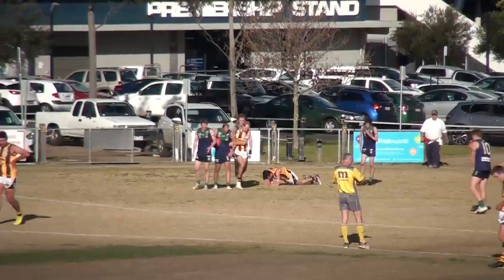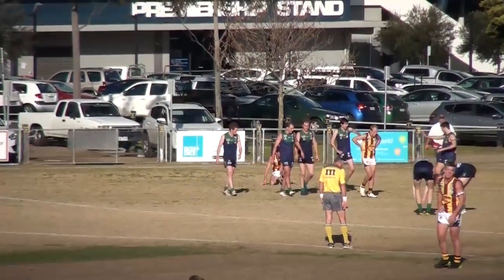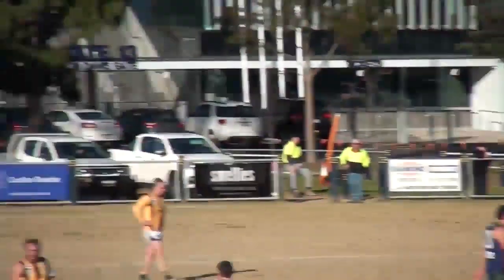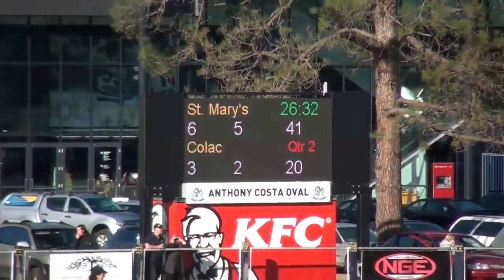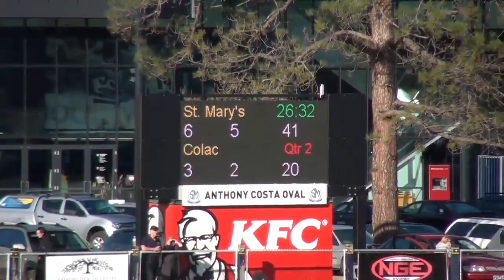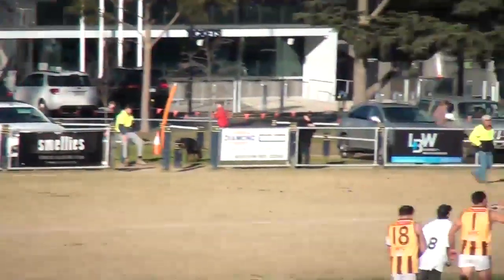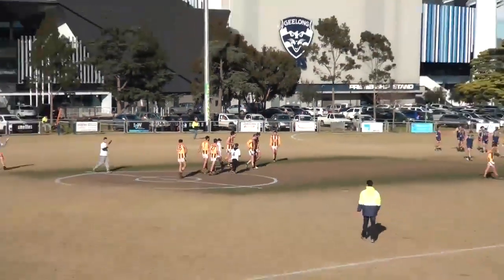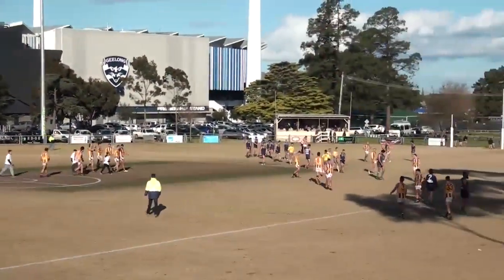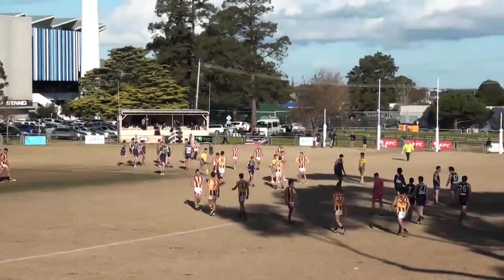As the siren goes, another short quarter. Wow. But St Mary's will go to the main break 21 points to the good. 6-5-41, the home side in EJ Whitten Foundation rivalry round. Colac 3-2-20. 2 goals, 3 to St Mary's, to 1 goal, 1 to Colac in that quarter. And it was a very tight, contested footy quarter, but that's very low scoring on the old scoreboard.